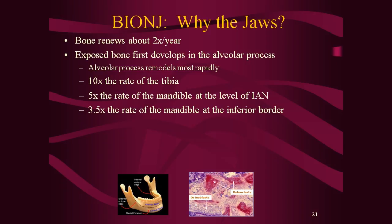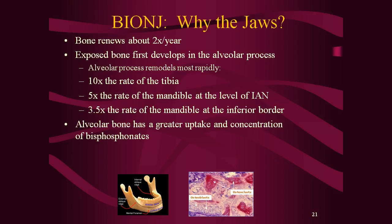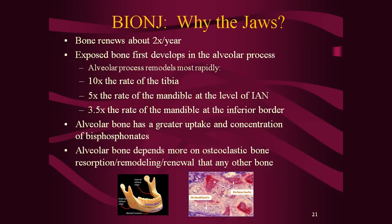So the alveolar region really has a much greater uptake of the medications that we use because of that high turnover. That leads to higher concentrations of the bisphosphonate medications in that alveolar bone, and that's oftentimes the reason the alveolar process really gets exposed a lot more. The mandible is much more common than the maxilla as far as being exposed, but both of the areas can certainly have that.